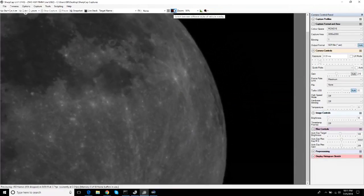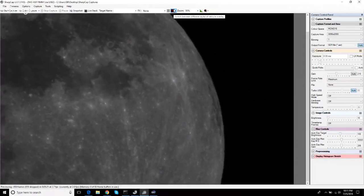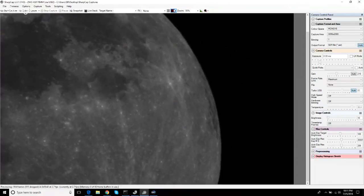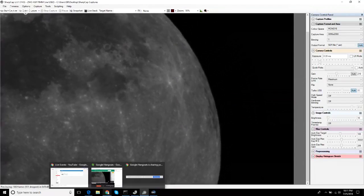For some reason, the moon is actually kind of a bit choppy right now. I think part of it is air currents. The moon is still fairly low in the sky. It's pretty hot. The telescope is still cooling off. But at least something's working, so there's that. I think I need a second monitor.